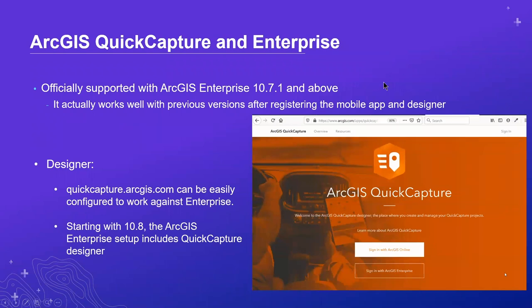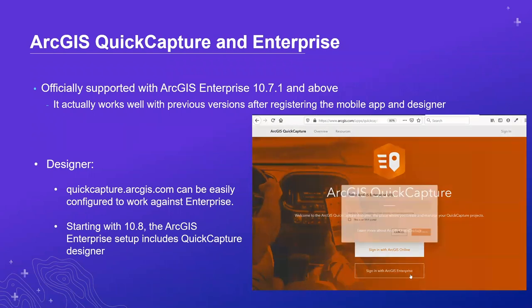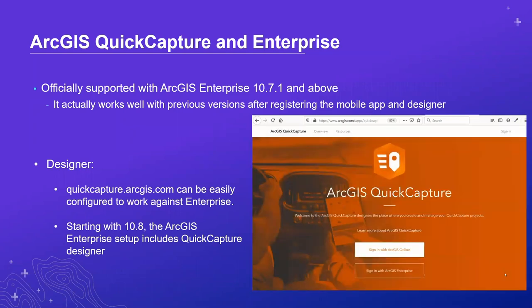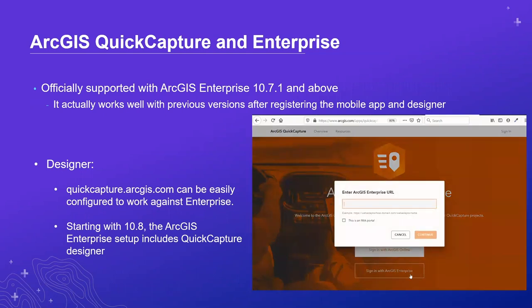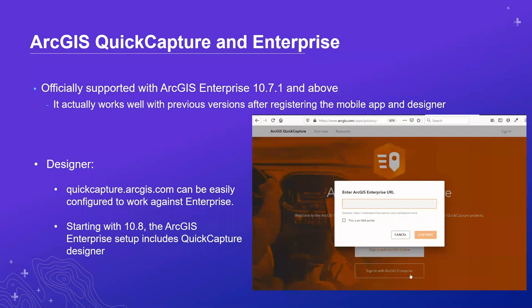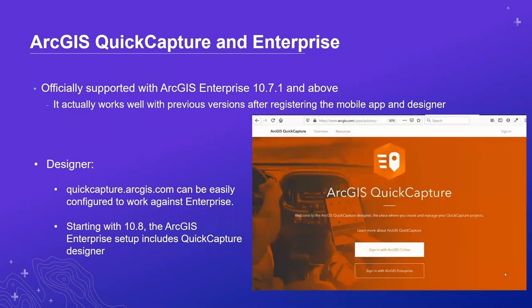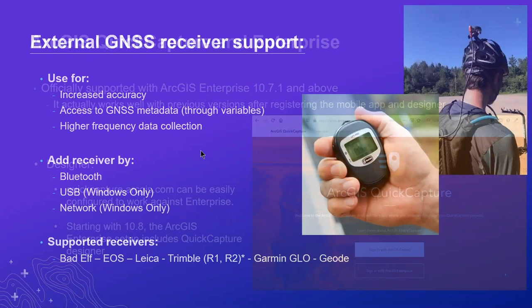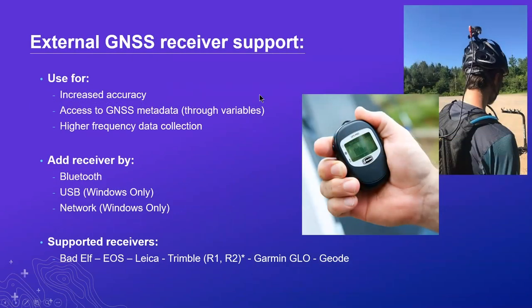Quick Capture and Enterprise, it is supported with Enterprise 10.7.1 and above. I put this in here. I'm told that it works okay with previous versions. You have to do some stuff. You've got to register the mobile app and the designer somehow. I'm not 100% sure how this is done, but I've heard it can be done. But starting with 10.8, the enterprise setup will include Quick Capture Designer, so it'll just come with it. Okay, so that's all in the process of this app sort of maturing.